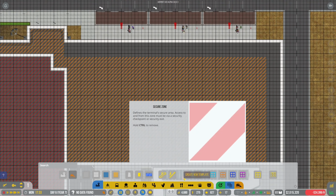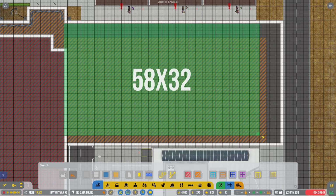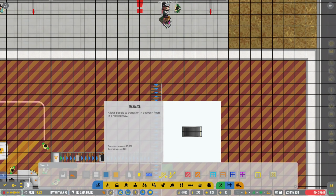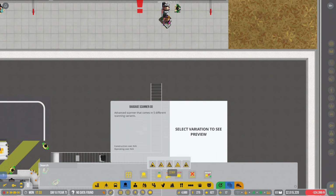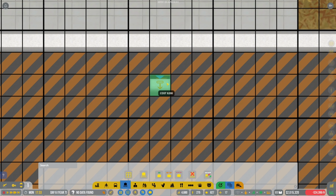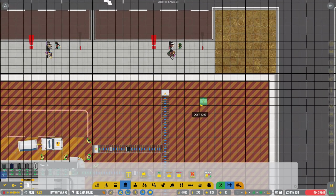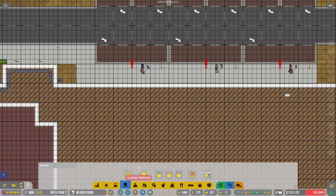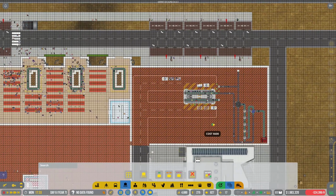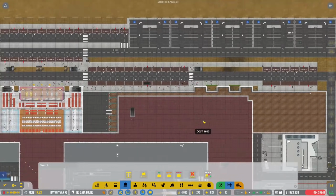So all of that space is all still a staff zone. And then what we do is we want to go to conveyor belt system. We want to go to here. We want to go high speed escalator down. So that'll feed into there. And then this just needs to come straight across over here. And that'll feed into the same security system, and that'll hopefully keep things okay.